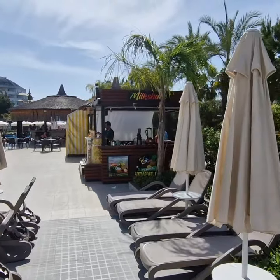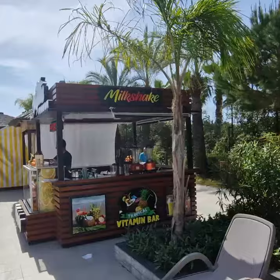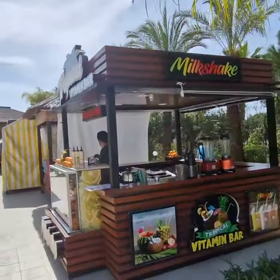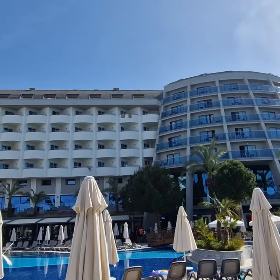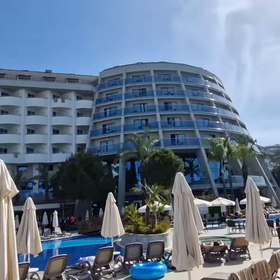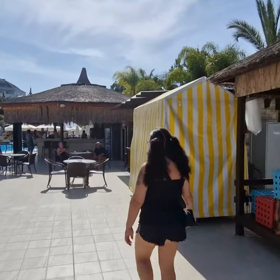Got a few of these juice bars and milkshake places around. These aren't a part of the all-inclusive. I think they're about €3 to €5 each, if you want to change from the machines and what have you. That's the main body of the hotel. You'll have seen loads of pictures of that if you're looking at coming.